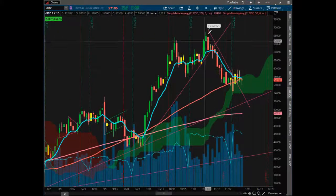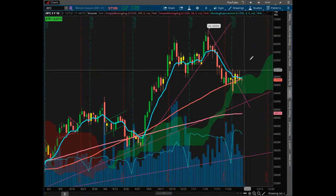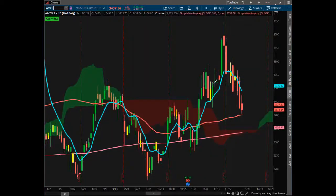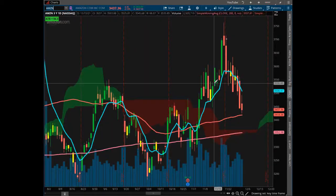A lot of upper shadows right here, still contending with this macro downward trend line and kind of below the ADMA. So just blah right here. But if we do lose 56,000, look for 54,000 as a potential short area. A couple names that we're looking at going in tomorrow. Amazon, see if it wants to bounce off the 50-day moving average area there.